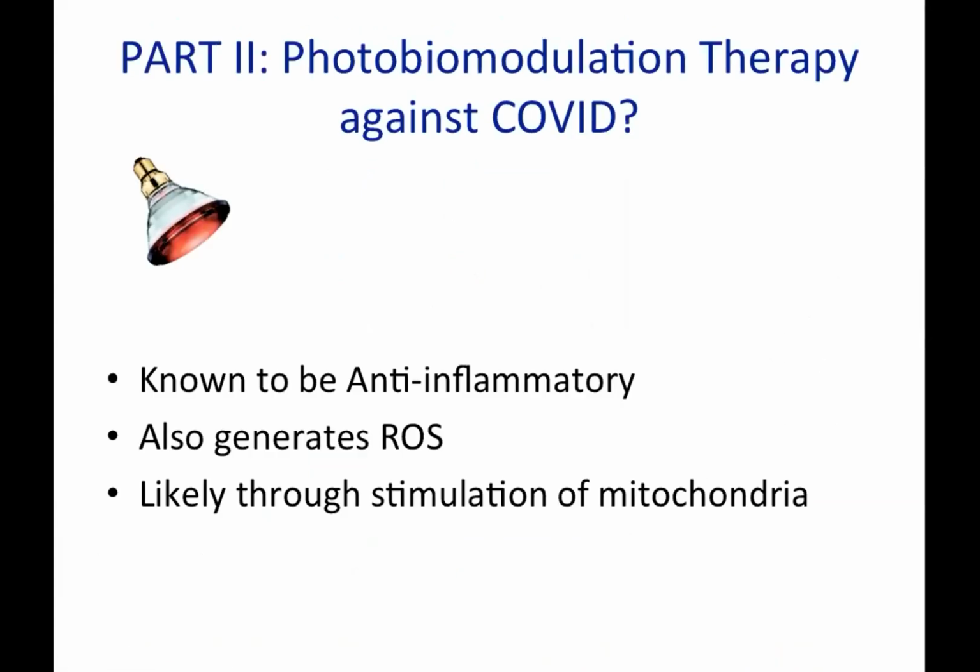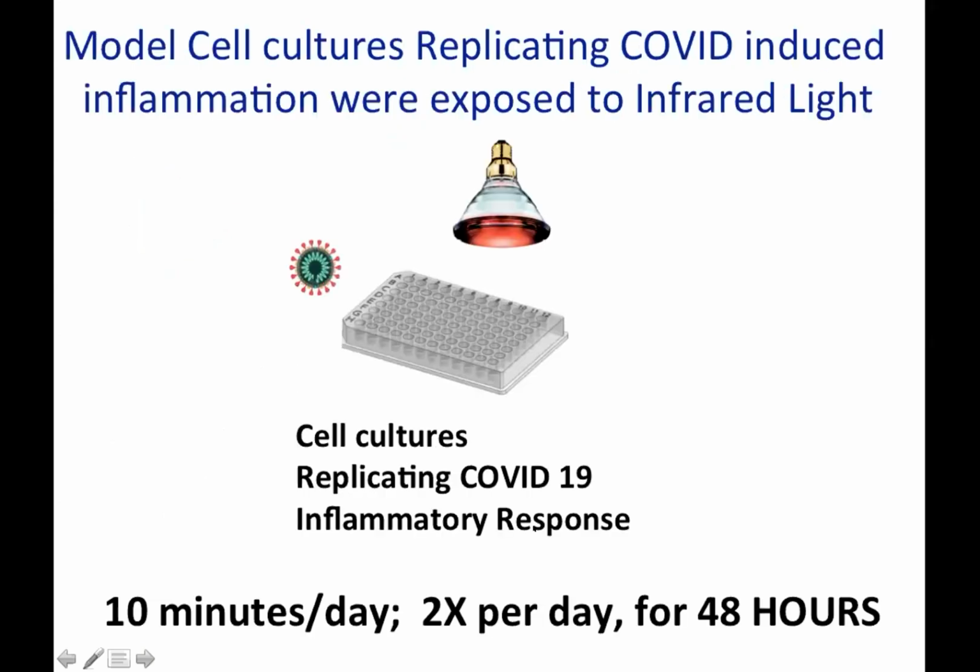The second was photobiomodulation. Could that also be effective against COVID-induced inflammation? And where did this idea come from? After the nice talk by Mike Hamblin, you now know these kinds of treatments have anti-inflammatory effects. They also generate reactive oxygen, likely through stimulation of mitochondria.